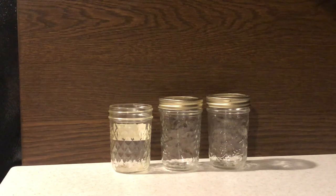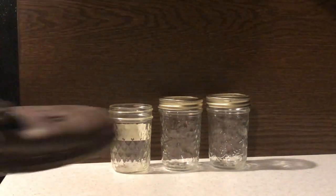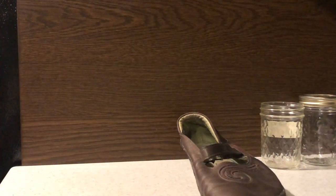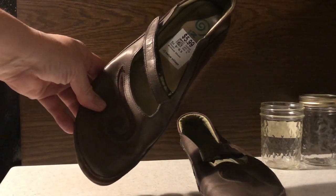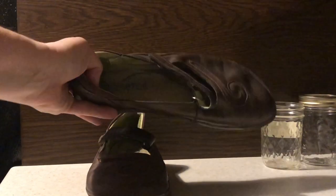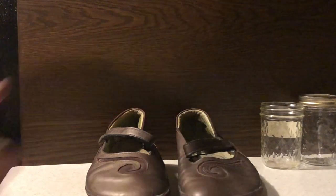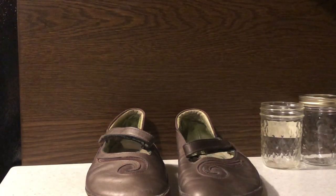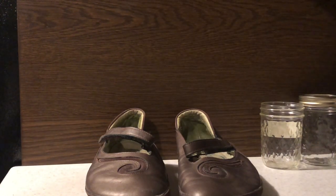Now, the next item is a pair of shoes. These shoes are quite quirky looking. They were $5.99. They are the Nayot brand shoes in a size 41. Now, I have to say, they are used, they're worn, but they're wide, and I have wide feet, and I often look for wide shoes when I am in Value Village.